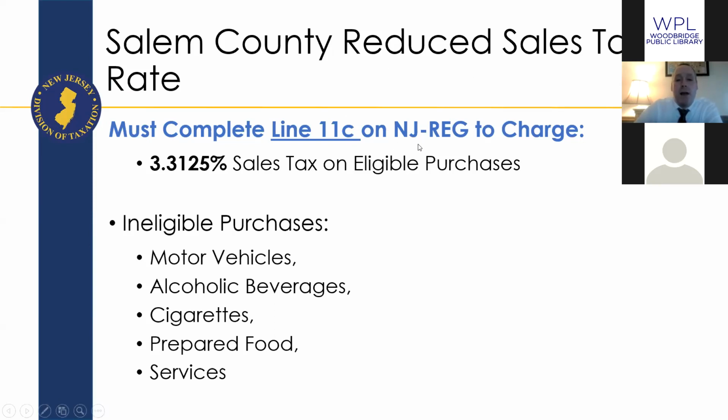And being that Salem County is on the border, we have authorized them as well to collect sales tax at half the current rate. Now, if you are in Salem County and you're doing the NJ Reg, make sure you indicate this on line 11C. So we know you are eligible for the Salem County reduced sales tax rate and not the regular sales tax rate.